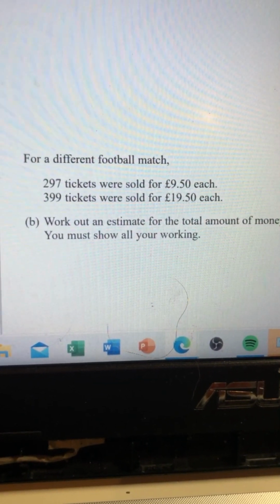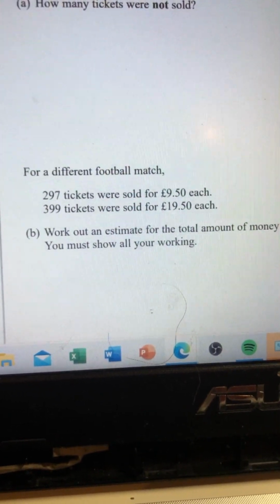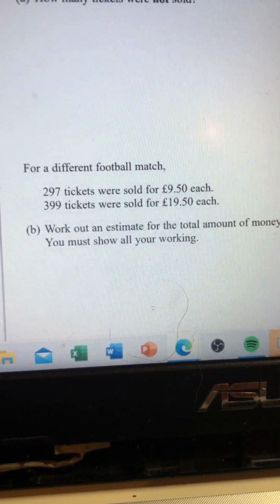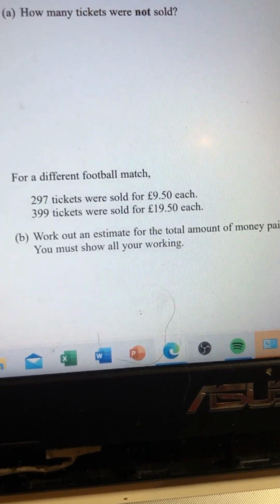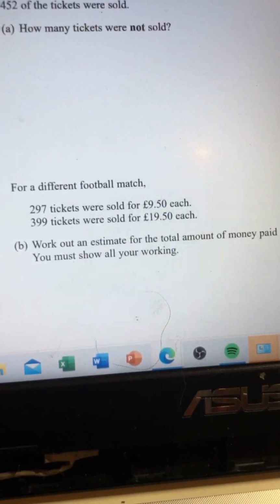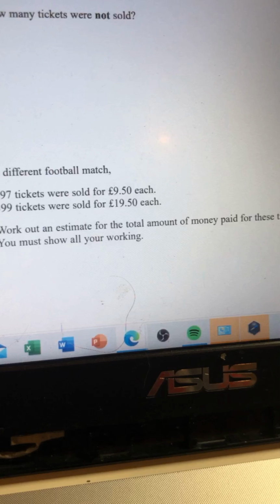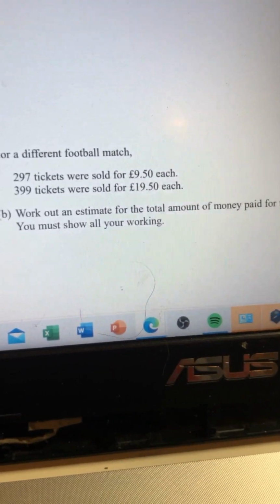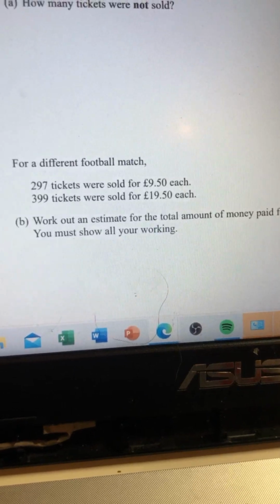Alright. Okay. 297 tickets were sold at £9.50. 399 tickets were sold at £19.50 each. Work out an estimate for the total amount of money paid for these tickets. You must show all workings. Okay, so I will quickly do that now.